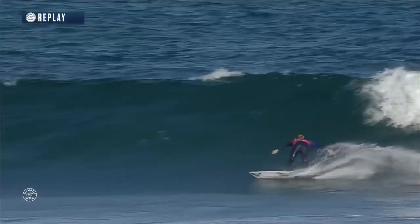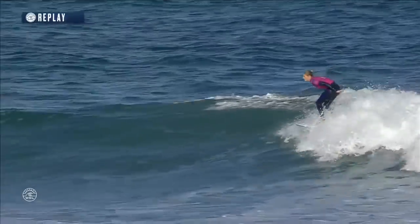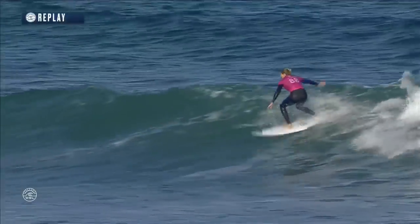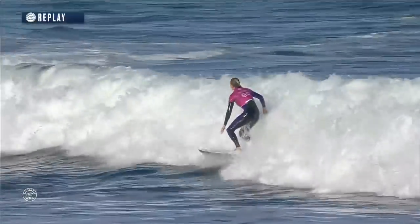Nice opening maneuver from Stephanie. Just smooth as silk as she brings this one back around. These are the waves you want. These little insiders, they're sort of a medium-sized wave that kind of hug the reef a bit better. And it just allows you multiple opportunities. And then that, well, that's just sheer talent right there.